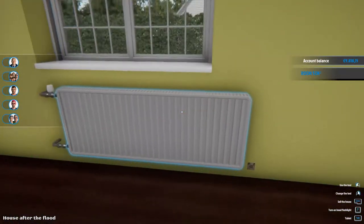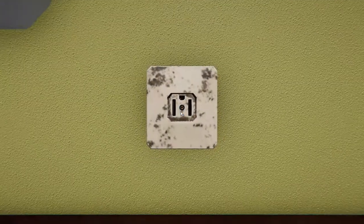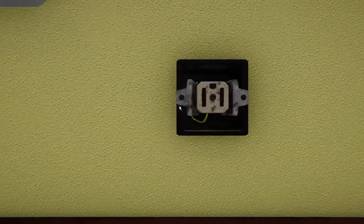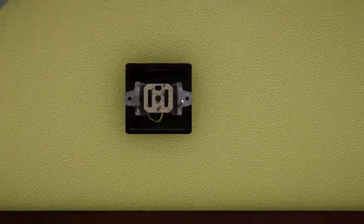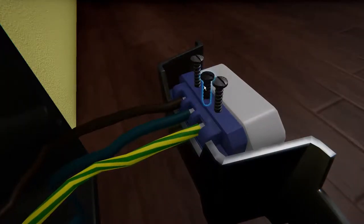Right, then fix the electricity here. Zoot. That one, remove. I'm getting handy at this. Do it.